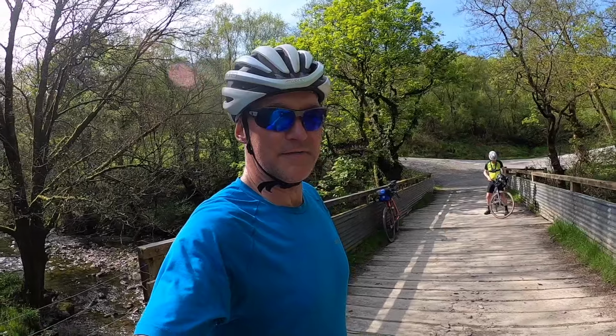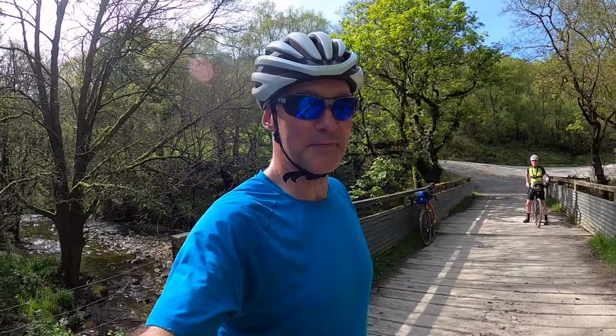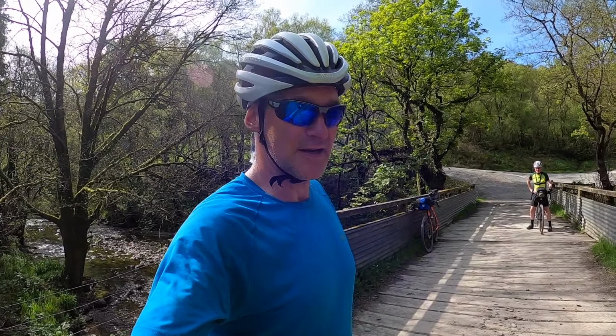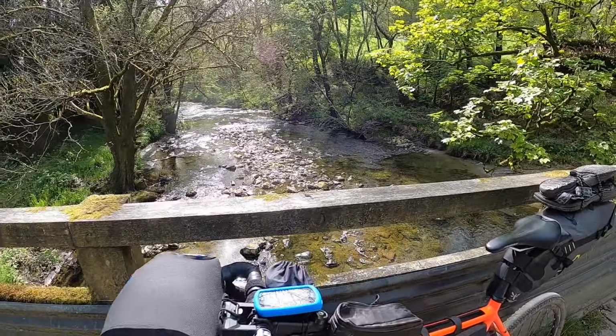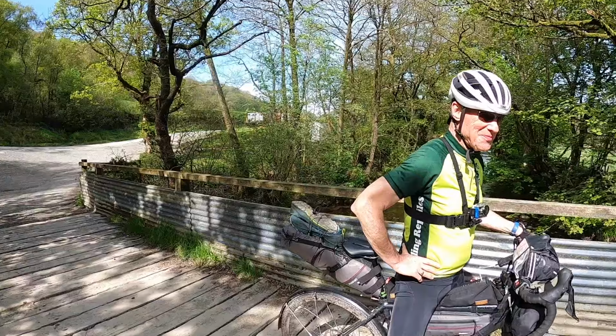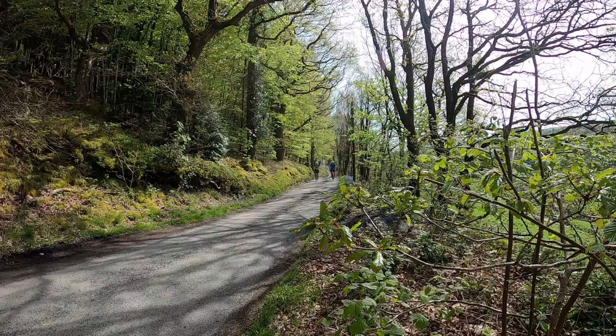So here we are on the final Severn Bridge of the trip. Don't know how many we've done, quite a lot. This one is a bit smaller than the first one. And here it is. And the river is absolutely crystal clear and beautiful. Not like the brown muddy river we have down in Gloucestershire.